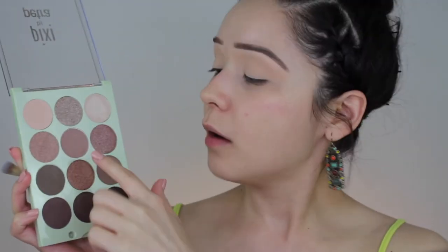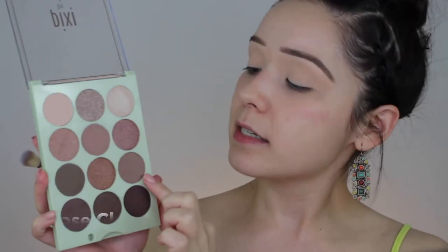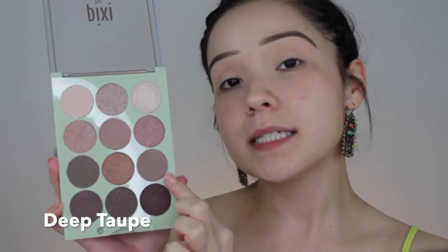So today we are doing a traveling kind of vibe, like I've had some sun, I just kind of threw my hair into a little braid, and we want to do neon colors, but we are not ready for that neon life yet. So today we are going to go in with our crease shade. I'm going to do a combo of these two browns right here. This one is called Rose Clay, and this other brown is called Deep Taupe.